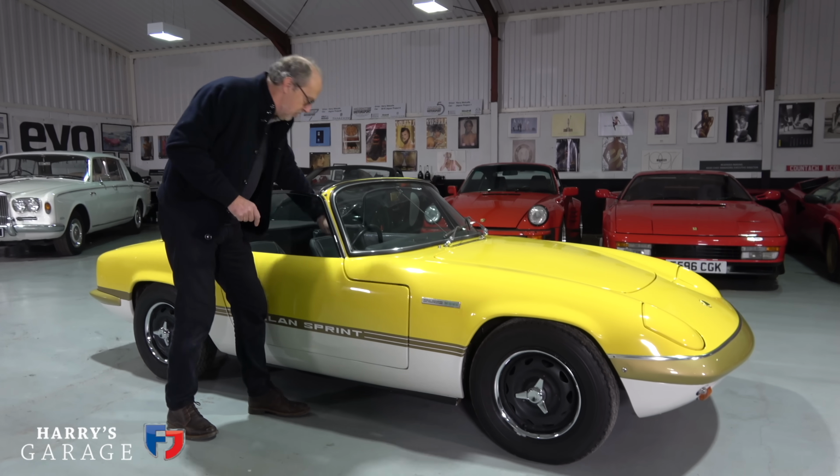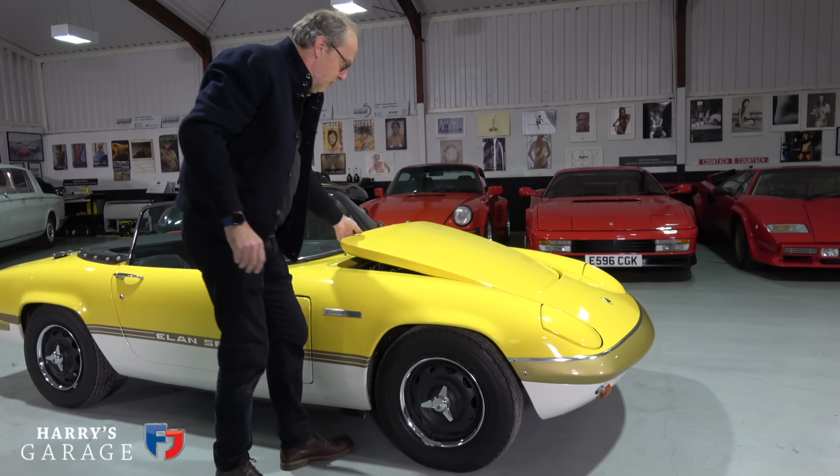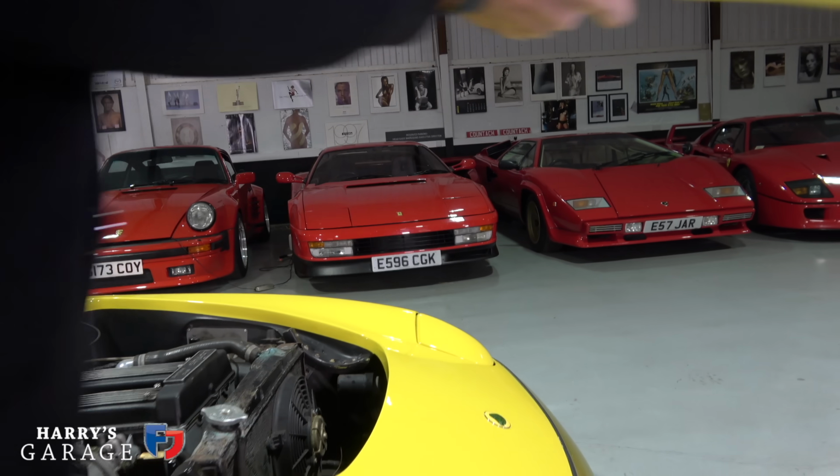I'm just going to take the bonnet off. Now, a weird trick with the Elan: you pop the bonnet up like that, and there's a big spring at the front that I can take off, and I can take the bonnet off.